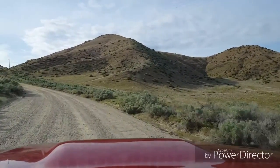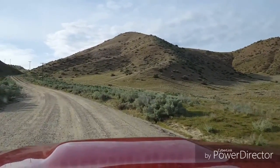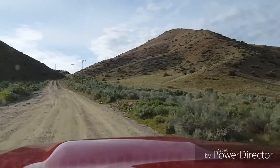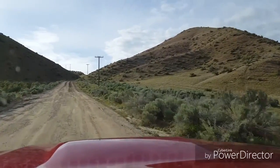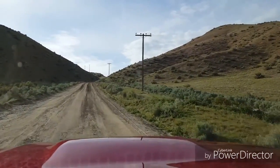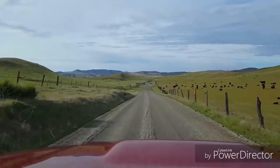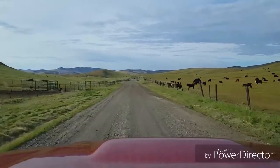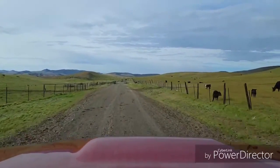I'm hoping that my tires hold out, seeing as how I've punctured them 5 times now. Hopefully they hold out for the rest of the trip. But those are things that happen. So here we go. Check this out. Beautiful.